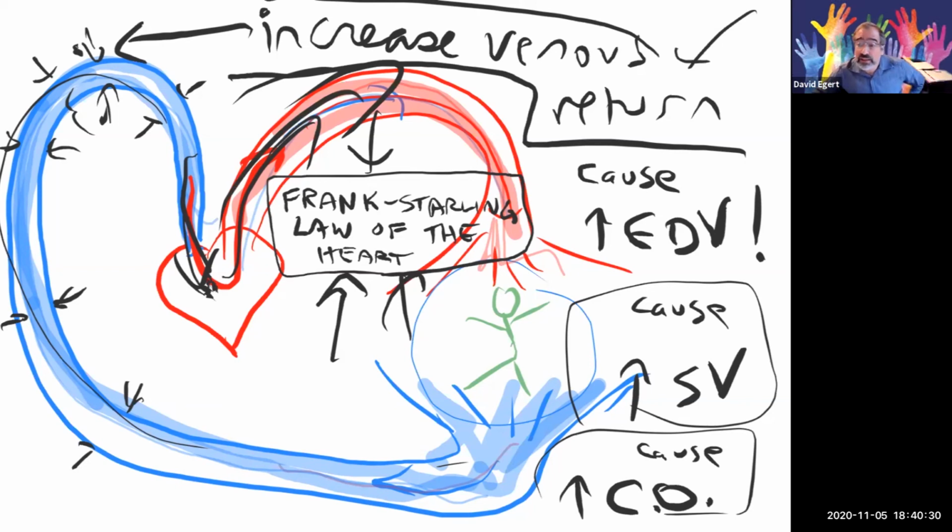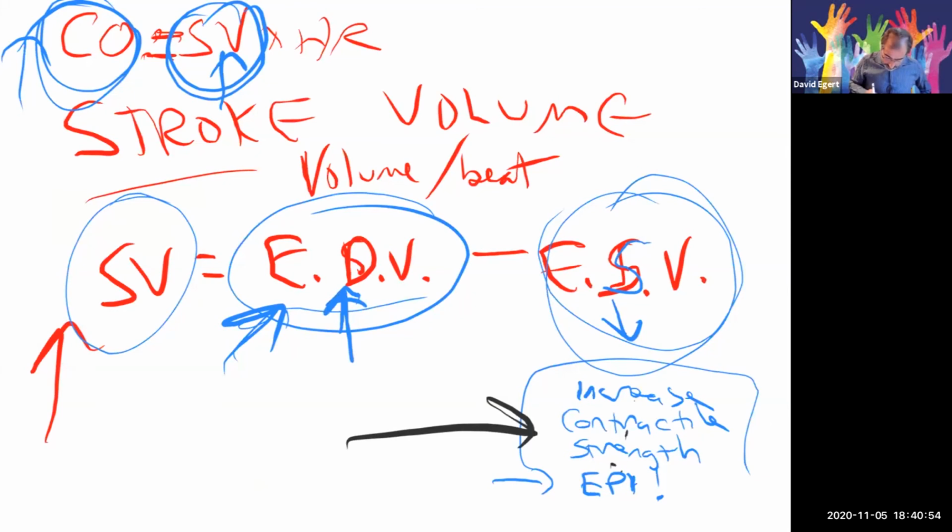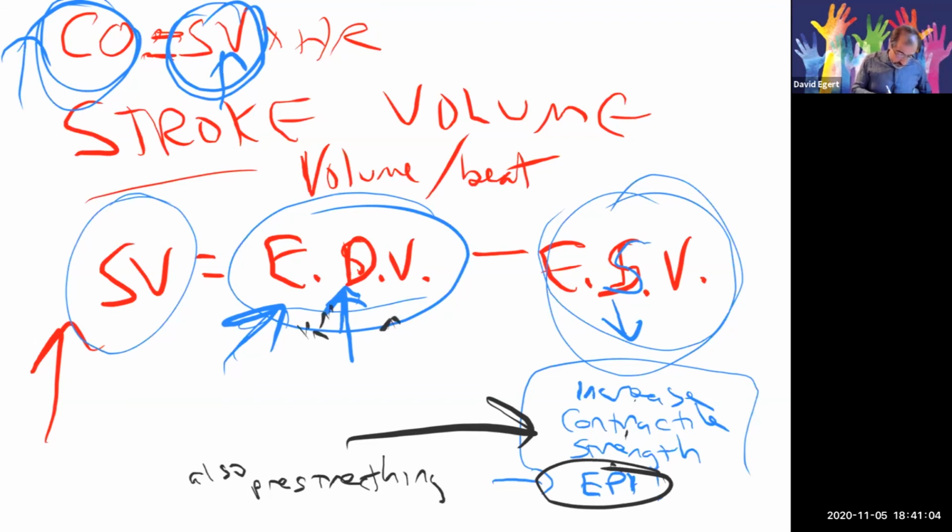The way it works is the same way we've talked about how smooth muscle was triggered by stretch. If you pre-stretch the cardiac muscle and excite it, it will actually contract stronger the next time you excite it. So I talked about over here, you can increase contractile strength with epinephrine, and also pre-stretching. So if the muscle is pre-stretched because I've increased my end diastolic volume, it's going to squeeze even harder, and that's going to make sure we push out all that blood that we brought back to it. So that is the Frank-Starling law of the heart.